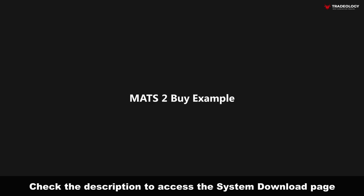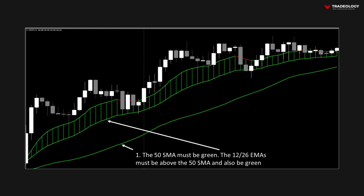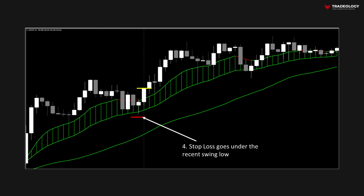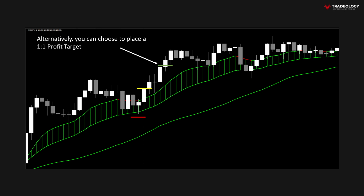MAT S2 buy example. So on this chart, you can see Step 1, the 50 SMA must be green. The 12 and 26 EMAs must be above the 50 SMA and also be green. Step 2, the 12 EMA turns green. Step 3, enter long trade when candle closes and it turns the 12 EMA green. Step 4. Stop loss goes under the recent swing low. And Step 5. Close the trade when the 12 EMA turns red. Or alternatively, you can choose to place a 1-to-1 profit target.